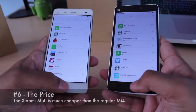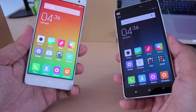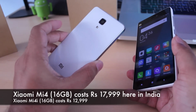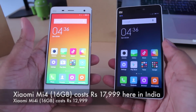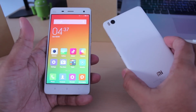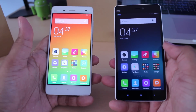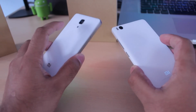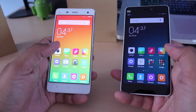And finally, the last difference between both these phones has to do with the price. The regular Mi4 is selling at a price of 17,999 here in India for the 16GB version, while the Xiaomi Mi4i is selling at a price of 12,999 for the 16GB version. So quite a price difference between the two, but as I mentioned, there is also a 64GB version of the Mi4 which is also on sale here.